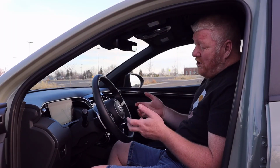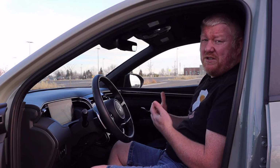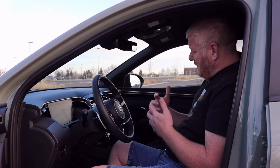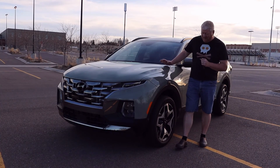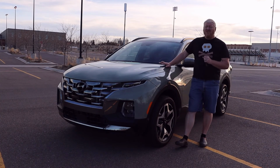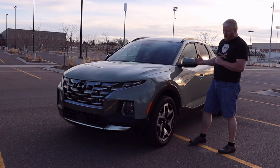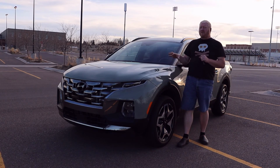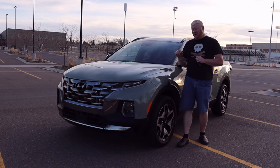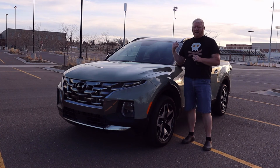A nice feeling truck too. It drives well. It gets a lot of eyeballs because people haven't seen a whole bunch of these on the road yet, so it gets a lot of looks. So there you go. That's about what I've got to say about the 2022 Hyundai Santa Cruz. It's a wonderful vehicle to drive around in. Feels really good, and it's a very good small pickup. So, for your quick runs over to the home improvement store, things like that.